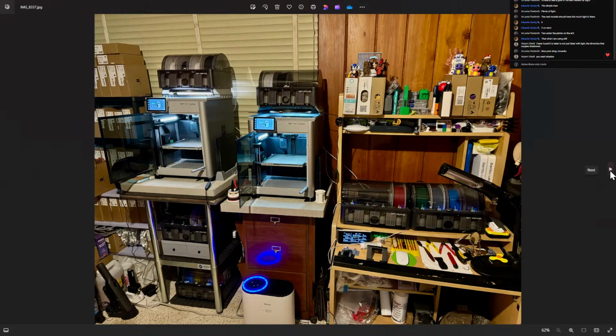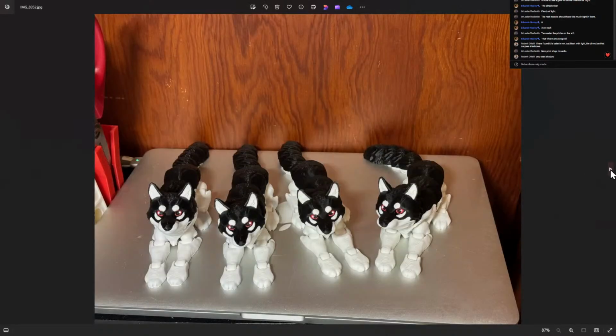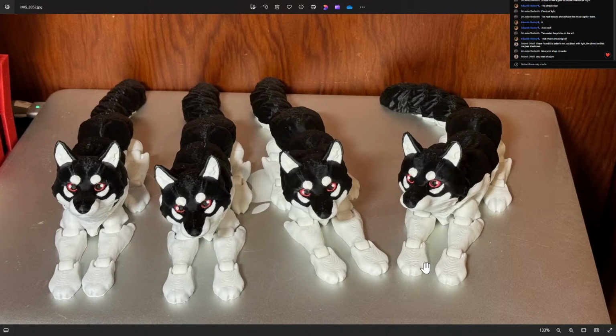All right, let's see what all of these AMSs are printing. There's some more wools. Whoa, these ones are black with, is that red or brown eyes? That looks really cool. Yeah, the wools are super popular. I saw that on yours as well. Yours come out really good too. With red eyes.